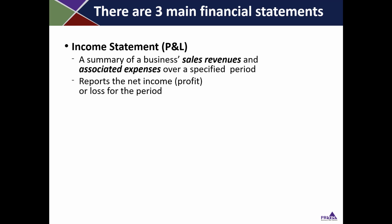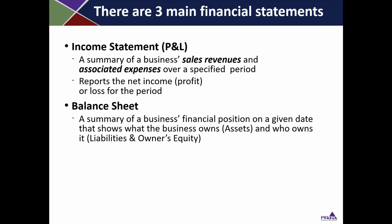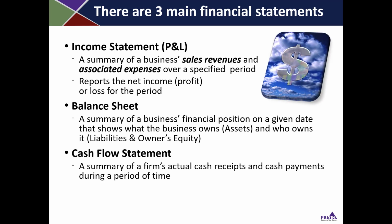There are three main financial statements at companies. The income statement compares revenue and expenses over a defined period of time. The balance sheet shows what the company has in assets at a point in time and who owns the assets, that is, the liabilities and the equity in the company. And the cash flow statement gives you detail about the cash inflows and outflows for the company, also over a period of time. And the cash flow statement is not actually even a separate financial statement. It's just a little more detail. It's the worksheet they had to do to come up with the cash line item on the balance sheet.